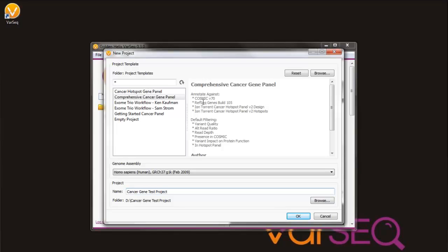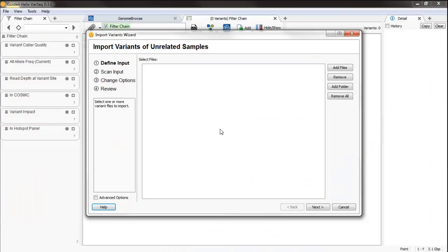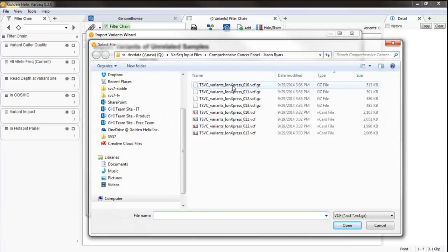This template has not only a set of annotations, but a set of filters applied to it, and a default visual setup of the workspace. So that includes how the tables are laid out, etc. So as I hit go, I'm prompted with a screen to add my data to this existing template, and this is where the workflow can kick off. So the data I'm going to select is four samples, each in different VCF files.